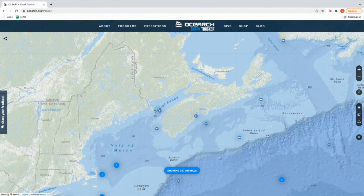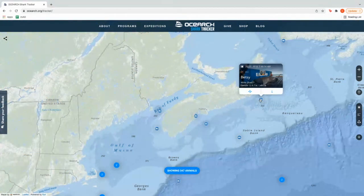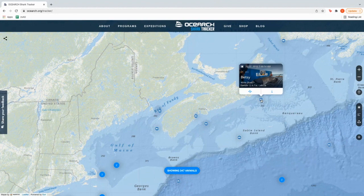Okay. So now I have got Nova Scotia in the middle of the screen and I start to see all of these sharks. So what happens when you hover over a shark? I'm just going to pick this one here. This is Betsy, and Betsy is a white shark. So the information that I can see when I hover over, I didn't click on it, I just put my mouse over the shark icon and just hovered on it.